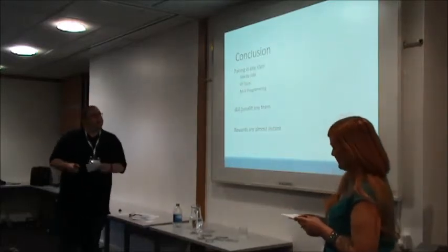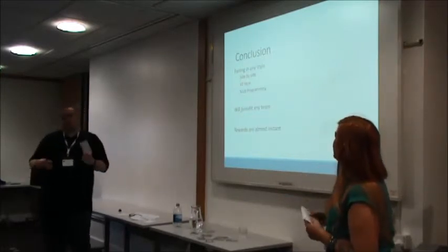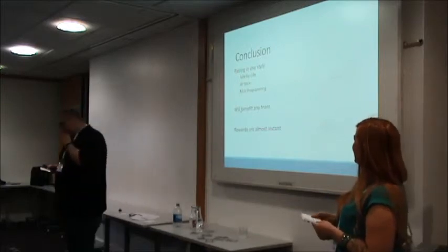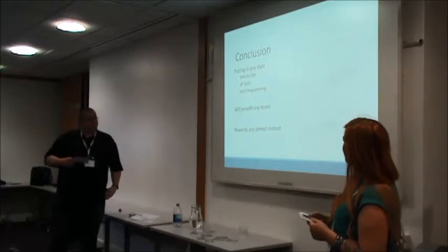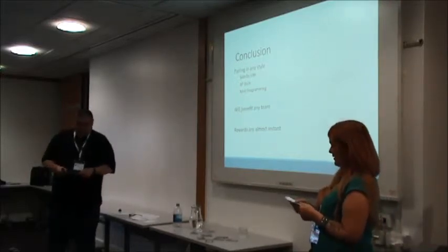So our conclusion from a lot of this stuff is that pairing in any style, be it side-by-side, XP or mob programming, yeah, you can do that as well, works really well. Doesn't matter which one you use. It'll benefit any team, and the rewards are almost instant, we've found, some of the feedback stuff.